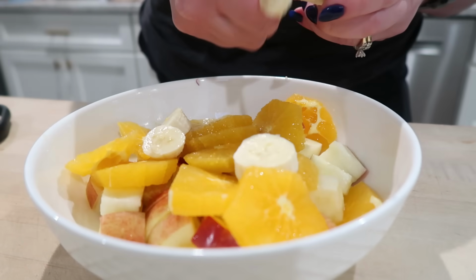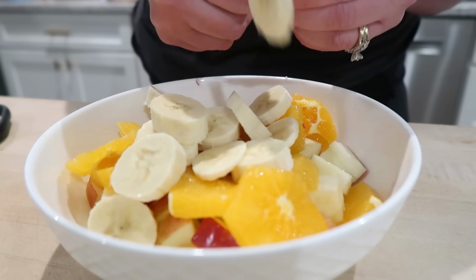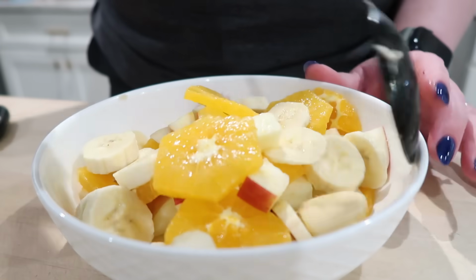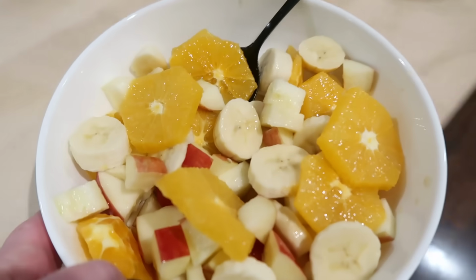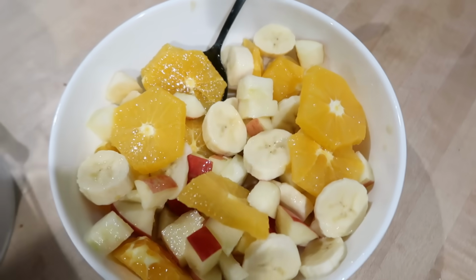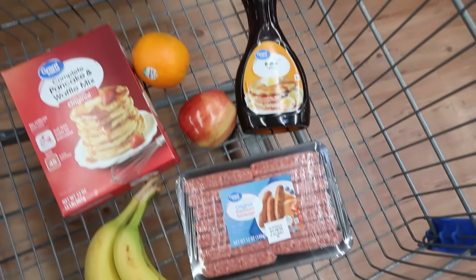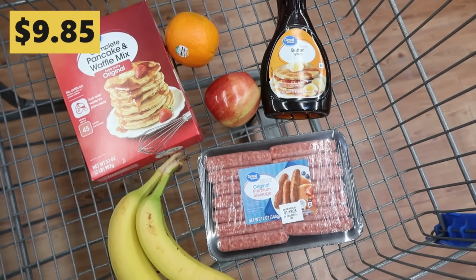So this is probably one of the most cost-effective fruit salads you can make. It's just apple, orange, and banana. In fact, I've been making this for my kids a lot lately, and my son Connor says that this is his absolute favorite fruit salad. So I just cut up some apples and then added the sliced banana as well as some sliced orange that I took the peel off, and I promise you, your whole family is gonna love this super simple and economical fruit salad. All right, so breakfast for dinner, we've got our pancake mix, 1 orange, 1 apple, butter syrup, some sausage, and then a couple bananas. And the total for this is just $9.85.